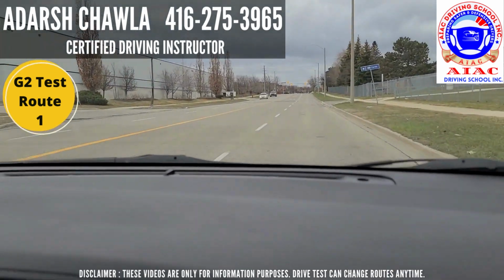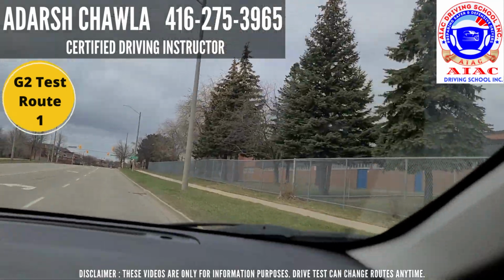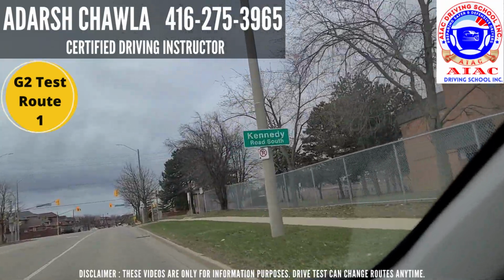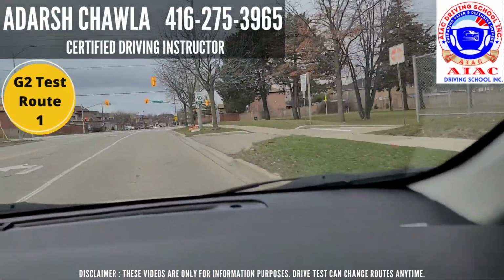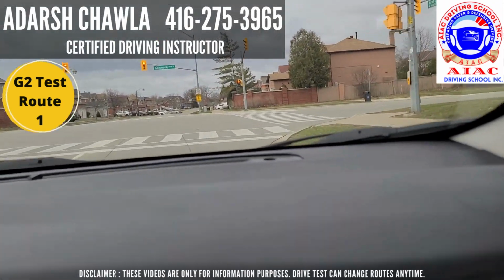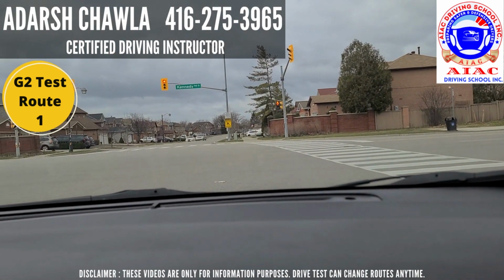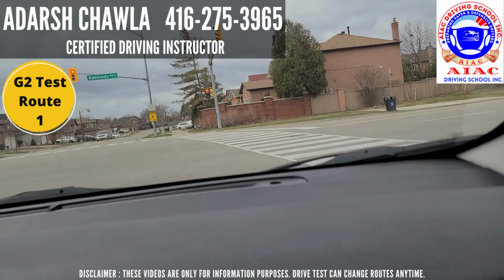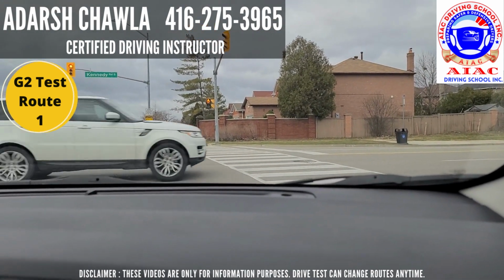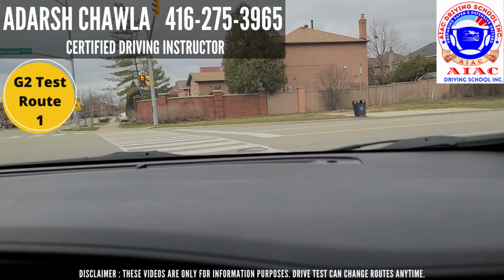After that you take a right on Kennedy. The light is red, so first we'll stop here on the red light. Complete stop. Go further ahead, check the cars coming, and wait for that car. More cars coming, wait for all of them. Now we can turn right here.